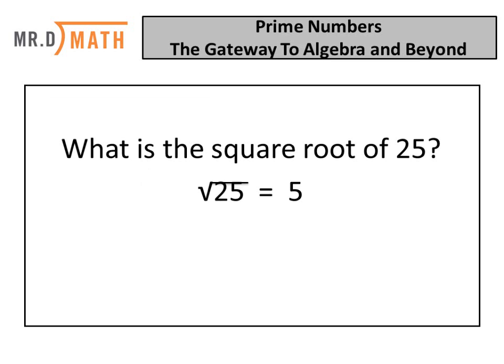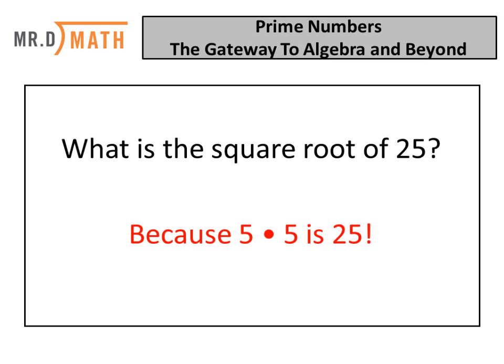Square root, what's that? Well, the square root of 25 is 5. Now, some people say, but I've never heard of that before. Well, if you haven't heard of it, no problem. You can find out more about it when you meet with me in pre-algebra and beyond. But if you have heard of it, you probably say, yeah, the square root of 25 is 5. And if I ask you why, you would say, well, that's easy because 5 times 5 is 25. When I say, why is it 5? You say, because 5 times 5 is 25. Okay, well, that's what most people say.